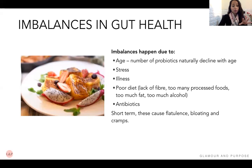So short term, these imbalances can cause flatulence. So Apple, you were asking about bloating and gas issues. This actually has more to do with your gut bacteria. So supporting your gut health is going to help with that.